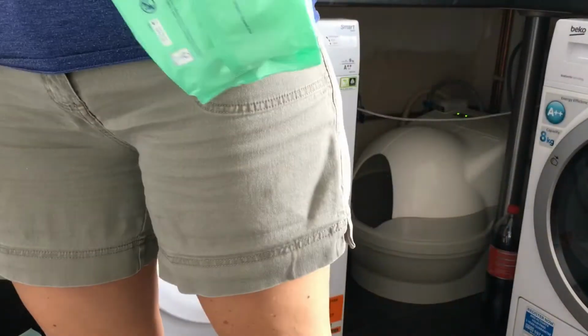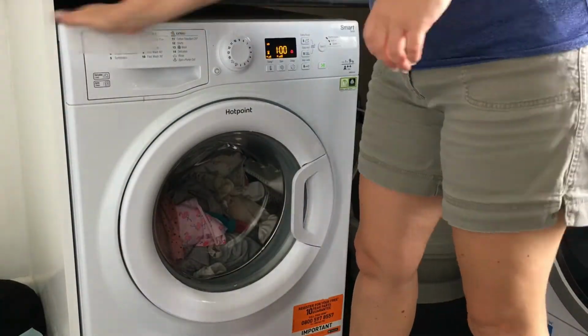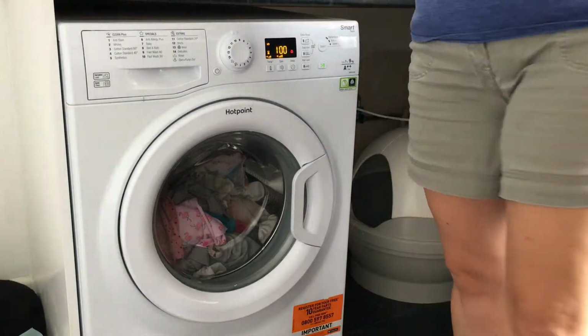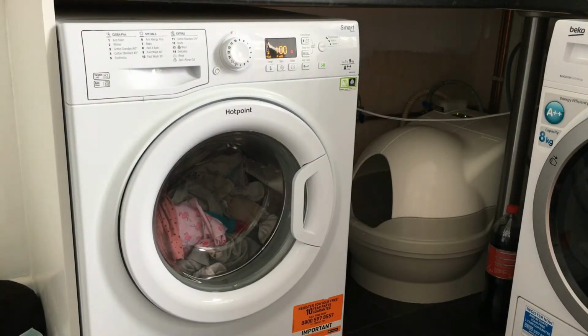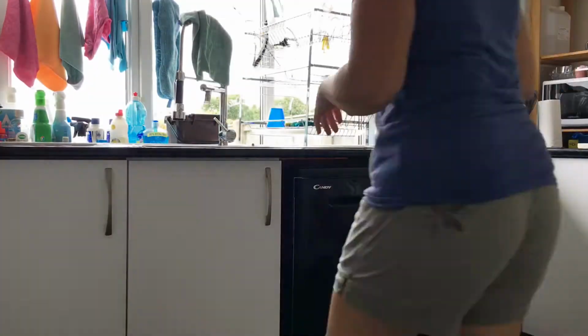I don't wipe down the washing machine every day. I'd spilt some fabric softener and some laundry detergent on the top, so I was just giving that a wipe down, and I just noticed a mark on the front of the washing machine, so I just cleaned that up quickly. Now onto the kitchen.